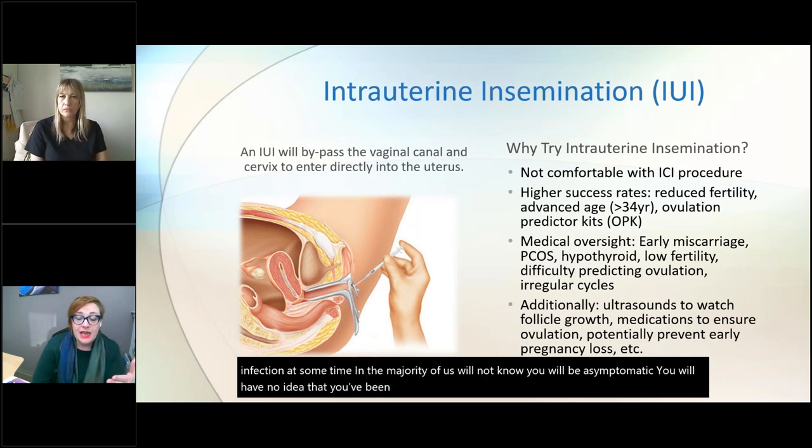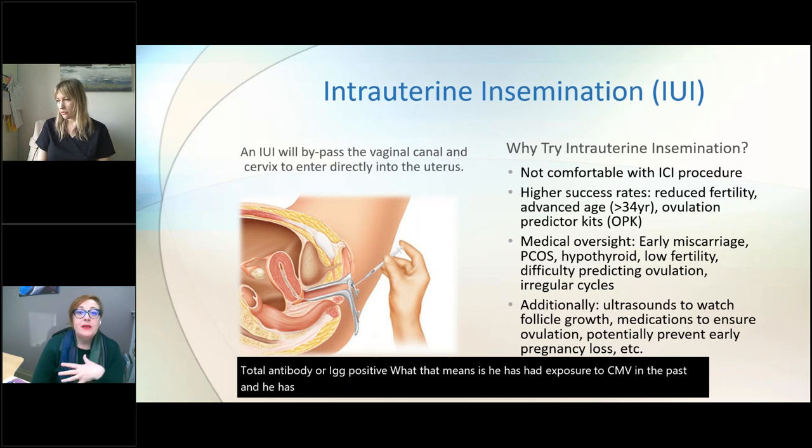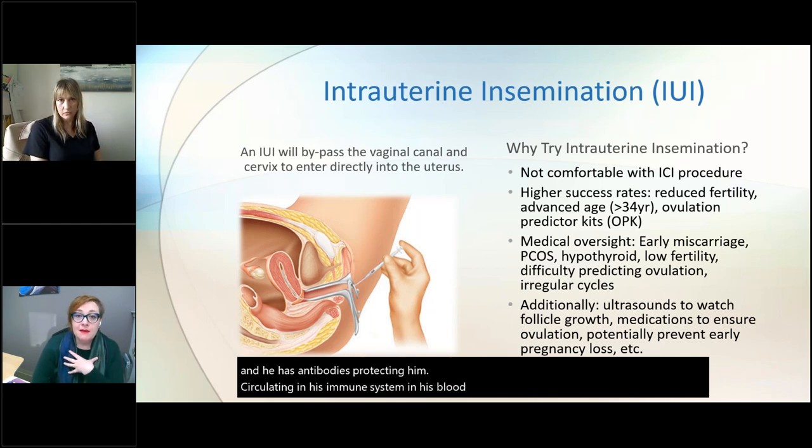When a donor is indicated as a CMV positive donor on the website, it just means that he is total antibody or IgG positive. What that means is he has had exposure to CMV in the past and he has antibodies protecting him, circulating in his immune system and in his bloodstream. It does not mean that he is infectious for CMV.